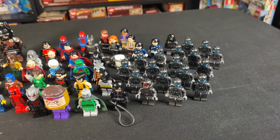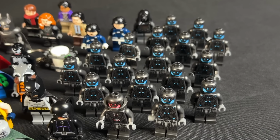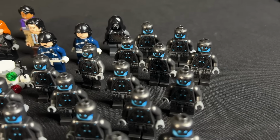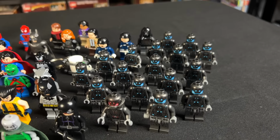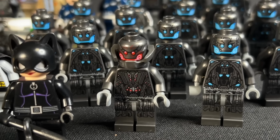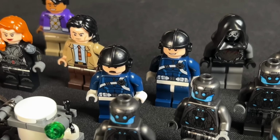And we gotta start over here with all of these Ultron drones. Somebody had these out at a table, and I was like, you know what? This is going to be the best Ultron drone army building opportunity ever to get so many. And I even was able to find an Ultron, I think this is Prime, at another table. So that was insane.